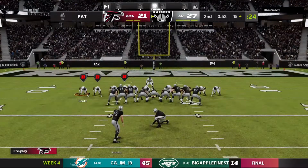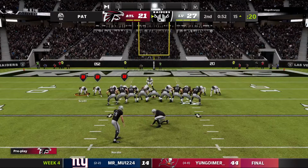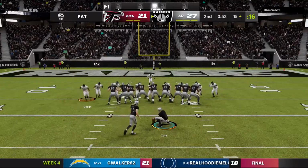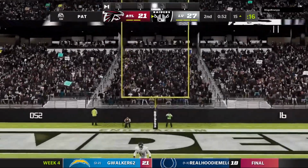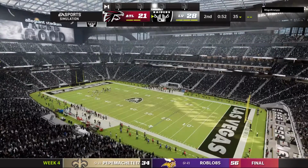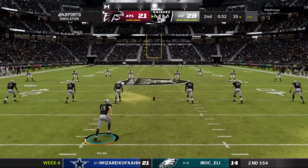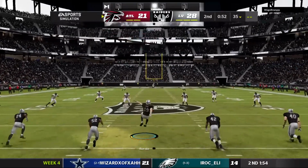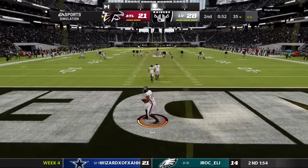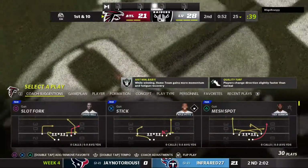Now the try here for the point after. And it's good. That makes it a 28-21 game. Set now to kick this one away, and off it goes. And this will be returned from deep in the end zone.